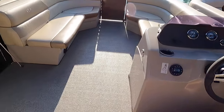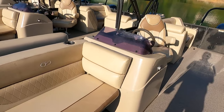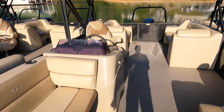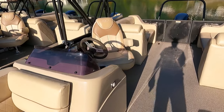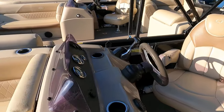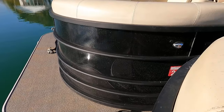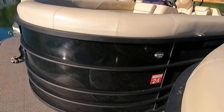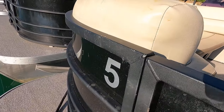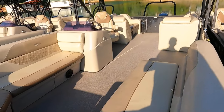Everything else on unit number 4, I think it looks pretty good. So just a little bit of a bend in that Bimini. Typical dents and scratches around the exterior. And you get a tear on that driver armrest. Let's see which one's next. Unit number 5 is next. Unit number 5 has 616 engine hours.